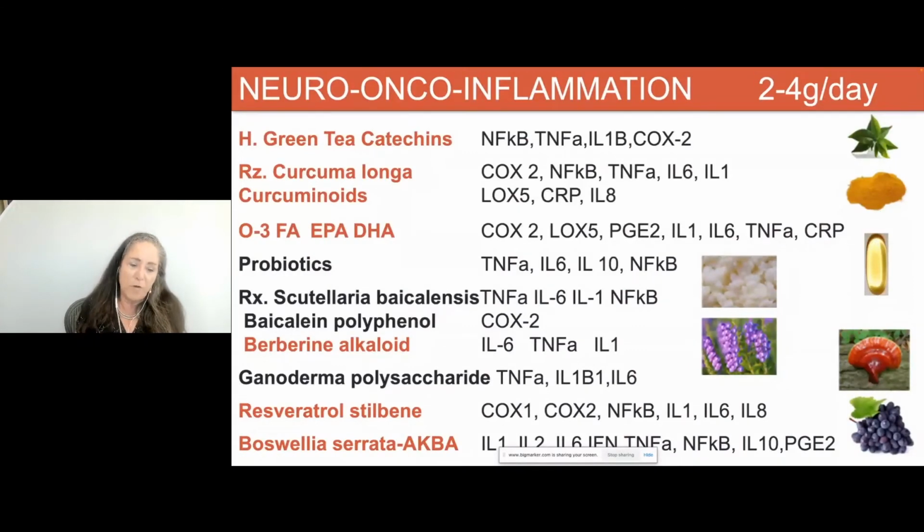So I promised you this chart. In red are the phytochemicals that actually cross the blood-brain barrier and are active in the brain. And it's important to know those. It's really important to know those. And there's a lot: the green tea catechins, curcumin, omega-3 fatty acids, berberine, resveratrol, boswellia. And these are widely used in cancer. The ones in black don't cross the blood-brain barrier, but do impact brain inflammation.